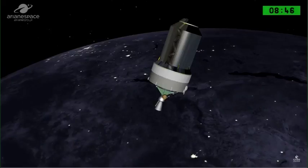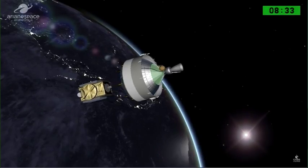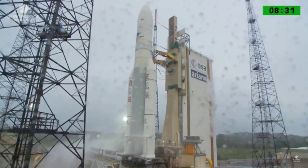It's held in place by a structure called the Silda, which we no longer need, so we can discard that now. And finally, our second spacecraft, GSAT-31, separated at plus 42 minutes, and Ariane's mission is complete.